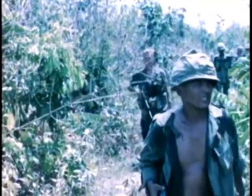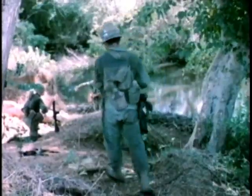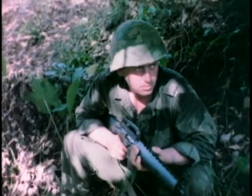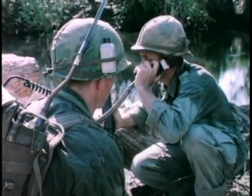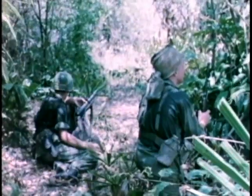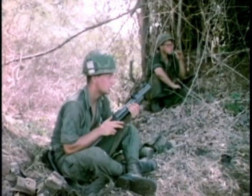After 4 hours of hunting the enemy, the platoon discovers a trail on high ground, and it is decided to set up an ambush. The infantryman in Vietnam spends most of his time searching for the VC. A radio check is made with other 1st Division units once the trap has been set. Then the watching and waiting begins.